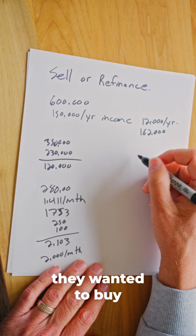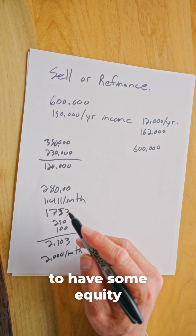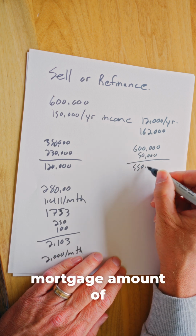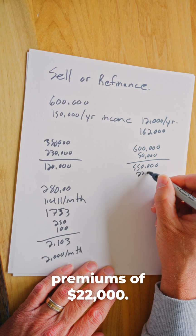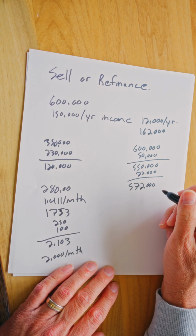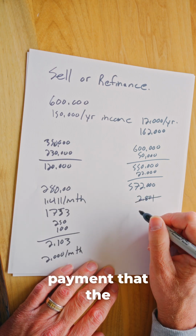Their new home that they wanted to buy was going to be $600,000, and they were going to have some equity from the refinance of $50,000 to put down, meaning they had a mortgaged amount of $550,000 that they needed to borrow, plus the insurance premiums of $22,000, meaning their total mortgage amount needed to be $572,000.